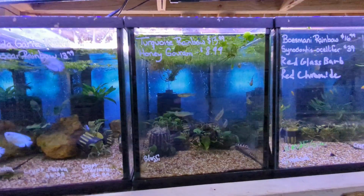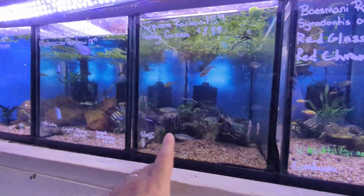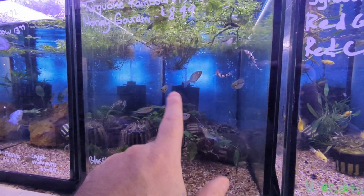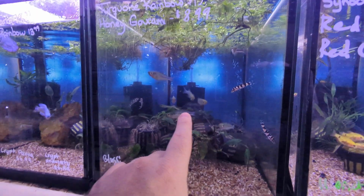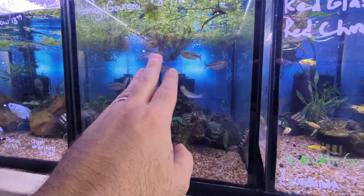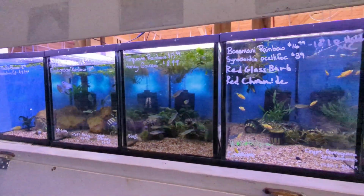There's the turquoise rainbow. My wife likes these guys. They're not quite turquoise right now, but they will get up and they'll be a very awesome emerald green looking color. These things are interactive. Look at that. They're not afraid of me, are they? My rainbows were scared to death of me when I had them.